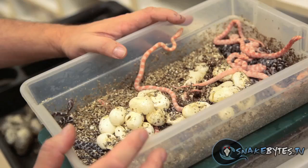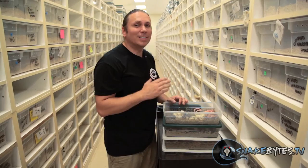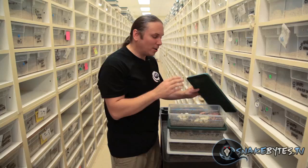And again, these are just some normal corn snakes and albino corn snakes, but I've always said that the day I don't get excited about producing the cheapest snake in my collection is the day that I'll get out of the reptile business. So I get just as excited about hatching normal corns and albino corns as anything else in the collection.